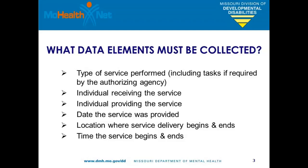The state of Missouri did add one little caveat to that. We did indicate that if you are providing a service that the authorizing agency, which is probably going to be primarily the Division of Senior and Disability Services, requires tasks for, and you are delivering a service that requires documentation at that task level, we're going to collect that information as well.